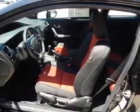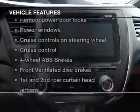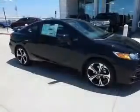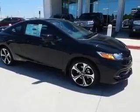Anti-lock brakes help you bring your vehicle to a safe stop. The sunroof lets fresh air in. Carfax is offered to provide you with peace of mind. Plus, enjoy these notable features that are included in this vehicle: keyless entry, power door locks, power windows, cruise control, Bluetooth wireless, an AM/FM stereo with a CD player, power mirrors.